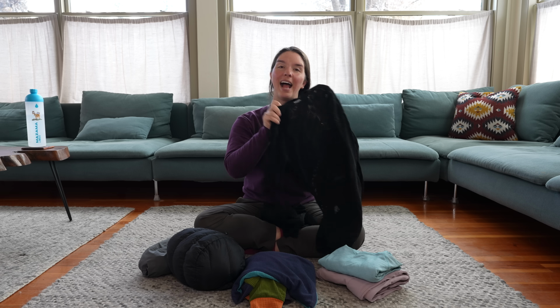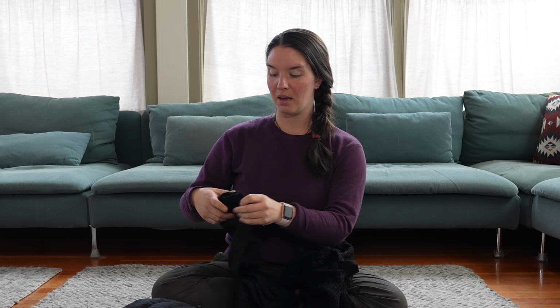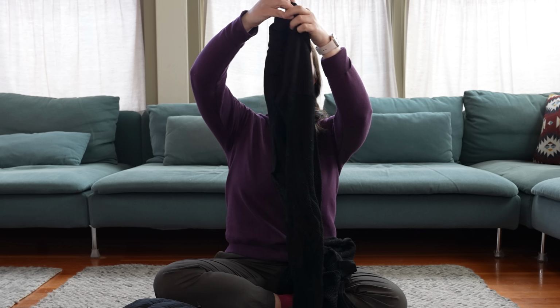The base layer top is $80 and the base layer bottoms are $110. I have the Brynja base layer crew neck top, but they have a couple different versions of this. The bottoms themselves are also really comfortable.